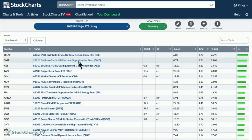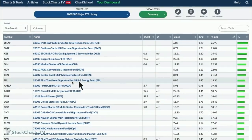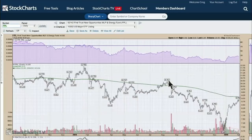One of the other things is this Goldman Sachs Income Opportunity Fund, and there was also First Trust New Opportunities, MLP, and Energy Fund. And I went and looked at it, and it's mostly pipelines, and the pipelines had a great month in January. So I think it was stable cash flow, dividend yield, all that kind of stuff in a downward market, but they performed quite well. But they're getting right up against their 200-day moving average, so we'll see if there's anything more there. Not so sure there is.